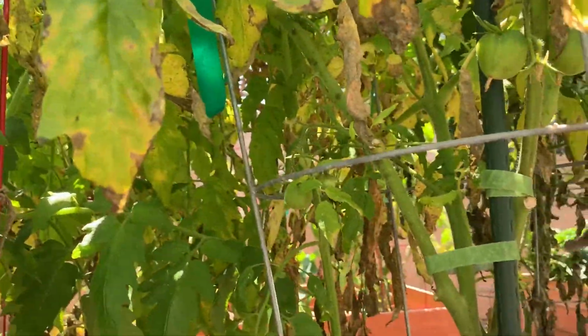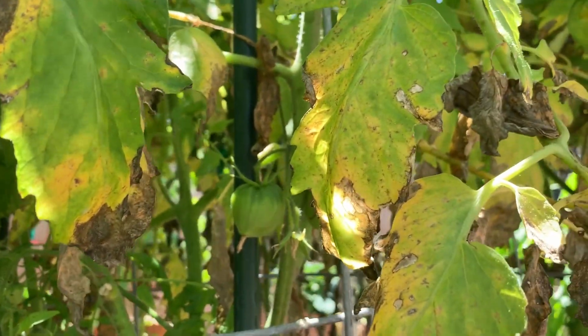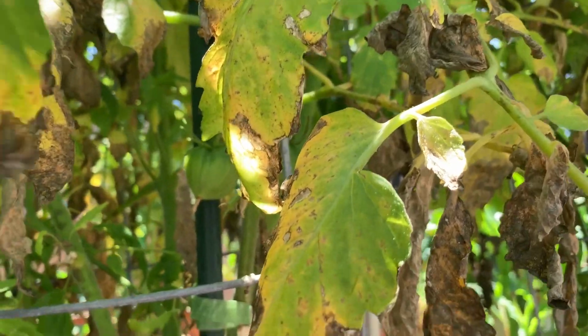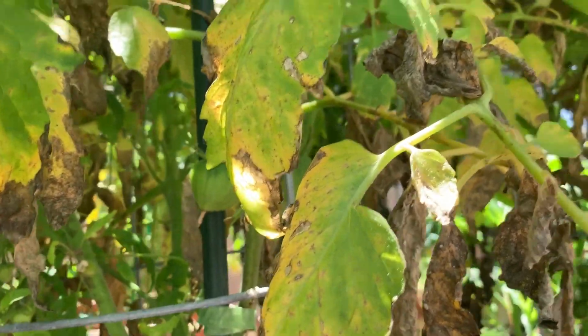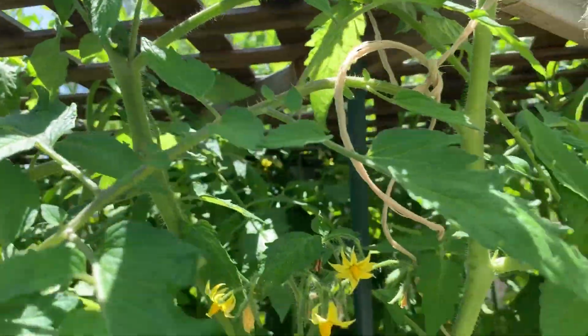And this is the Anna's Russian. This plant always looks like garbage, and then it perks up once it gets warm, so it's got a fruit on it. Although this year the powdery mildew just might be too much for it, we'll see.